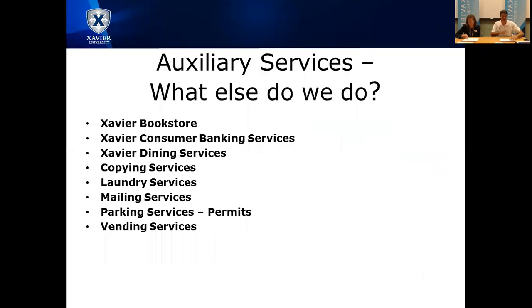The next slide is just to touch on. I'm not really going to talk to any of these at great length, but if you have any questions about these at the end of the session, I can answer a lot of them. I just wanted to share some of the other things that Auxiliary Services is responsible for on campus. As you can see, a lot of the student services outside of the classroom.